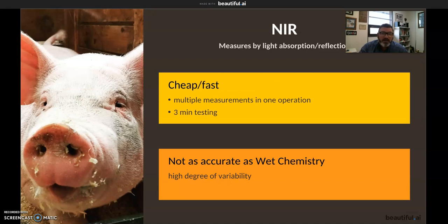The advantage of NIR is it's pretty cheap and very fast. You can get measurements in about 3 minutes, and you can get all measurements in one operation essentially. Very different than that wet chemistry one that I showed you on the last slide, which is many different testing methods, done in different procedures, probably in different components of the lab. This one does one operation, you get your full nutrient response right away.